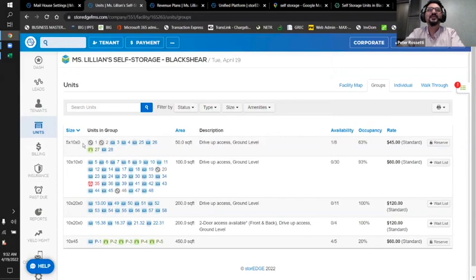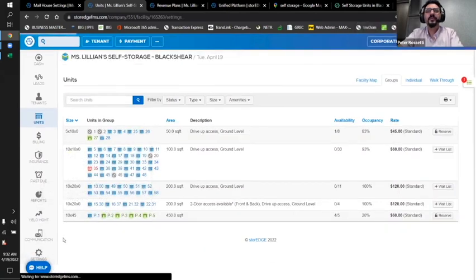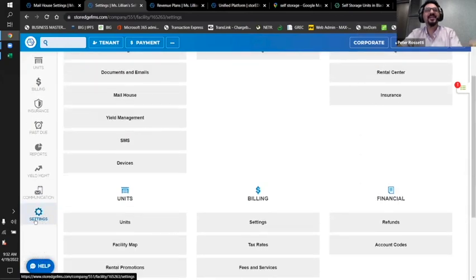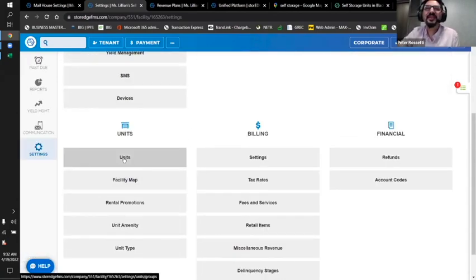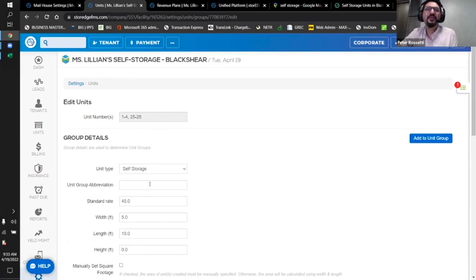To do that, we go into this 5x10 group. Oh, I'm looking at the wrong screen. Let me go into the settings. StoreEdge did an update last Tuesday, and apparently this help button covers the settings button. All right. So we go into the units over here in the settings, and now we'll have the edit button over here. Right now we're at the $45 mark, and we're going to raise that up. So we're in the group of 5x10s, the standard rate is 45, and I'm just going to raise that to 60 right here.